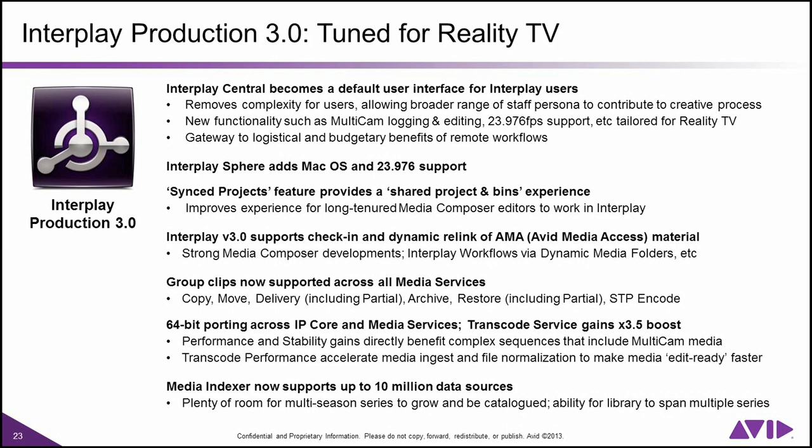Here are some of the features that we released in June that take us a step closer. I just mentioned that Interplay Central has become the default user interface for Interplay. Some of the older clients for Interplay were clunky and old, didn't really look like Media Composer, and were hard to use and intimidating to some users. Interplay Central, we believe, is much more intuitive and user-friendly, and people can get up and running as quickly as possible. We have multicam tools, and 23.976 support. Interplay Sphere added Mac OS and 23.976. I showed you a slide of that.